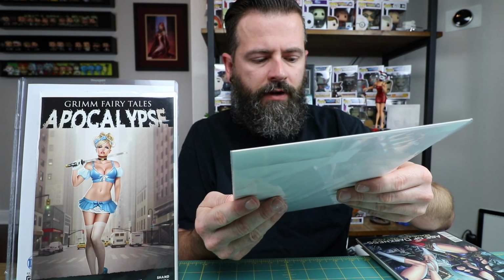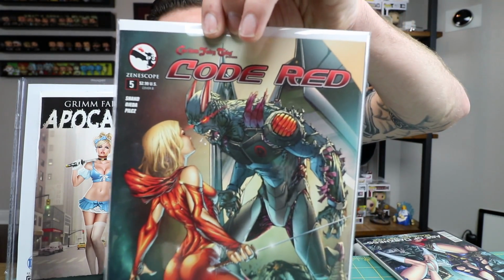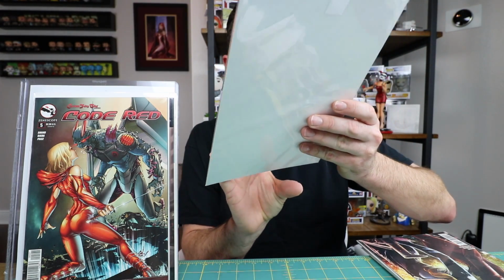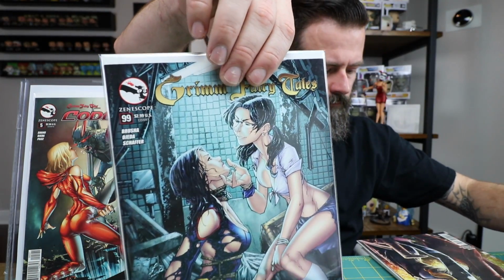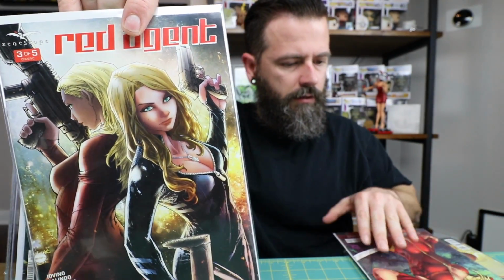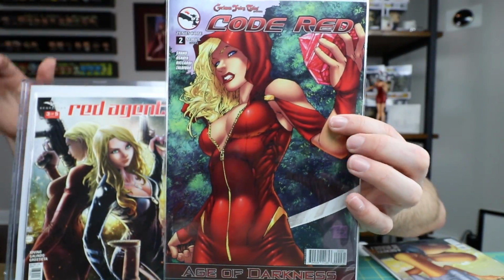I got Code Red. I'm pretty sure this is Code Red #5. I'm pretty sure this is a Talent Caldwell cover. I know this is a Talent Caldwell cover. Grimm Fairy Tales, Age of Darkness, Part 4, this is number 99. I got Red Agent number 3, another Talent Caldwell. And Code Red number 2, another Talent Caldwell.